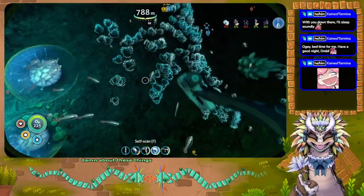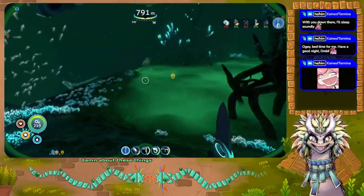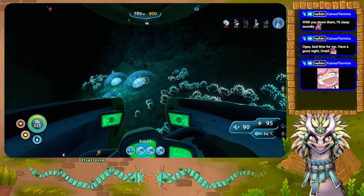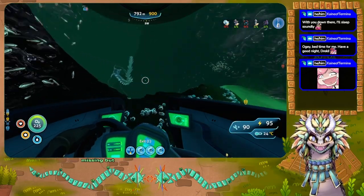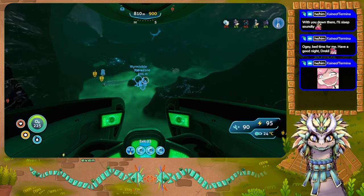What about these things? No. Dang. They kind of look like that one that I'm missing, that I haven't even scanned. Well, yeah, I couldn't even scan them.